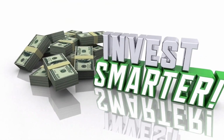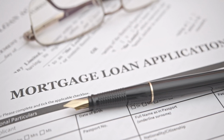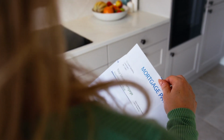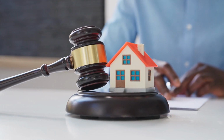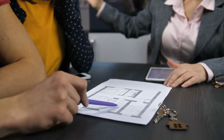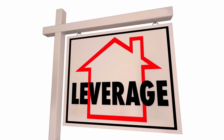Leveraging options. Real estate investments through an IRA can be leveraged, which means using borrowed money to increase the potential return of an investment. For instance, your IRA can take a mortgage to purchase a property. However, it's important to note that the loan must be non-recourse, meaning the lender can only seize the collateral, the property, and cannot pursue the IRA for any deficiency if the investment goes south. This leveraging can significantly enhance the buying power of your IRA and increase potential returns.